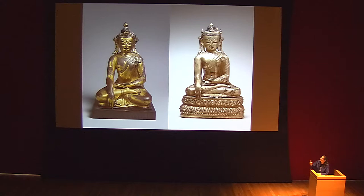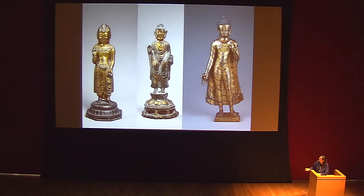So you can see how these are much more similar to each other, although the one on the far side in the Myers collection also originally had a lotus seat that it's now missing. These pieces, the two on the far side are in the Myers collection, the one on the near side is in the Kimbell collection, also on view, show standing Buddhas. And you see when they stand up, they behave a little bit differently. The two on the far side have these beautiful lotus stands, still symbols of purity.